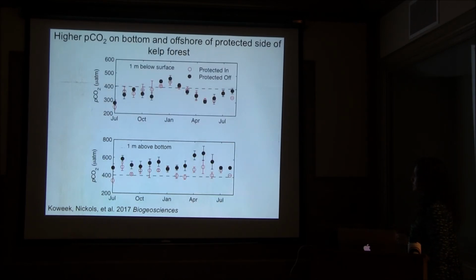Now I'm going to show you some of the pCO2 data. We'll look first at the surface data, inside the kelp forest in the open circles, and then offshore of the kelp forest in the filled-in circles, looking through time. So this is the whole time series, and these are monthly averages. The first thing that you'll see is that at the surface, inside and outside the kelp forest is pretty similar. Here's 400 microatmospheres, and you definitely see that during the winter time the pCO2 increases when you don't have a lot of biomass at the surface.